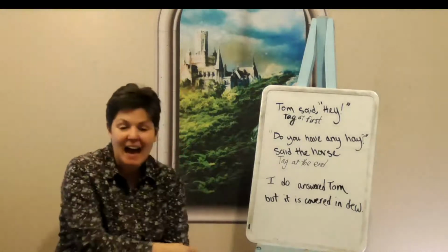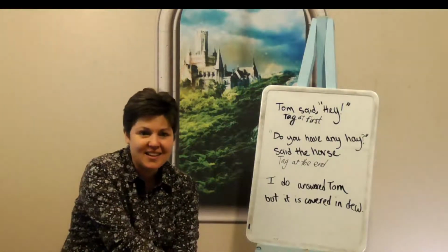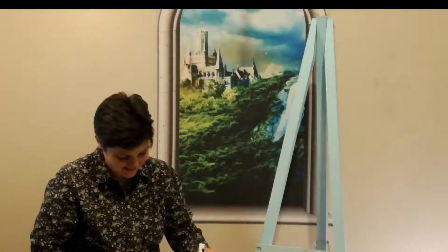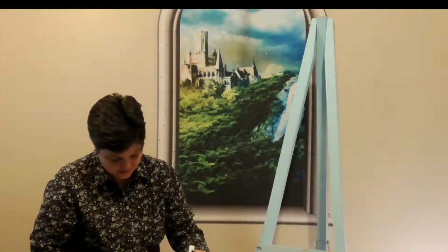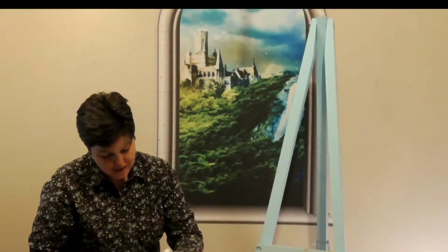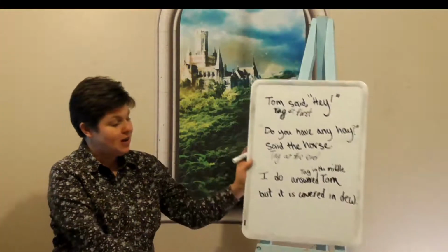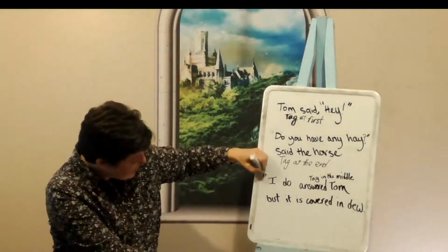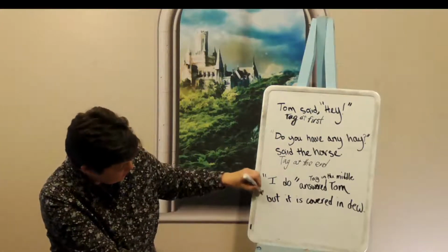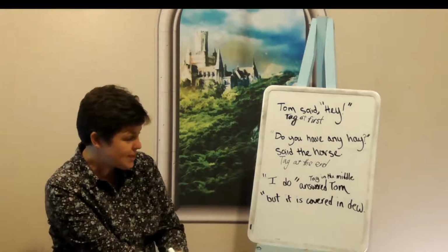Where's our tag? Yes, the tag is now found in the middle. But we still need to put quotation marks around all of the things that Tom said. So we need some right here, and some right here. He says, "I do, but it is covered in dew."